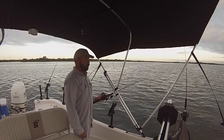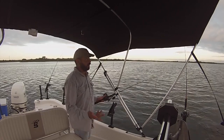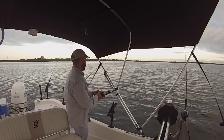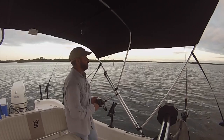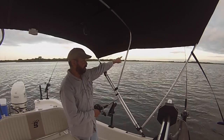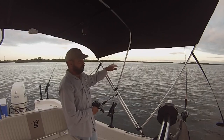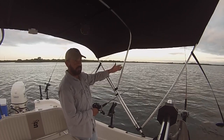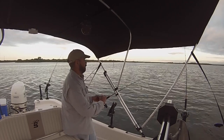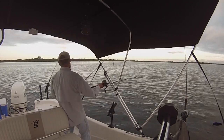So right now we're drifting about 0.3, 0.4, and I like to stay about 0.5. You really don't want to go over, say, 1 mile per hour. So we actually got a pretty good speed now. The boat's going that way, but we throw our rods out that way, and we're letting our baits just drag on the floor as the boat's moving, to hopefully pass over some fish and get them to bite.